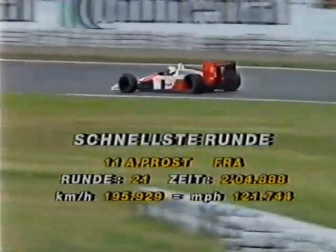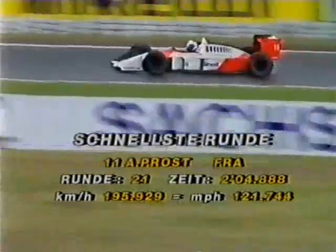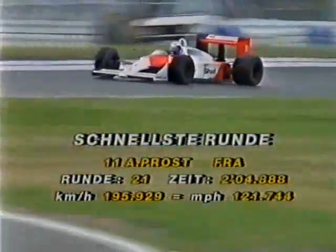12.6 seconds now. Prost is definitely catching Senna. For whatever reason, there he is. I just took the gap as they came into the stadium. The gap has come down from 14.5 to 12.5. Senna goes across the line to complete his 22nd lap.